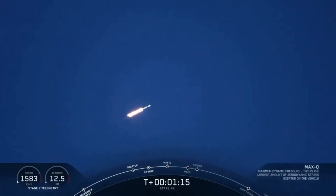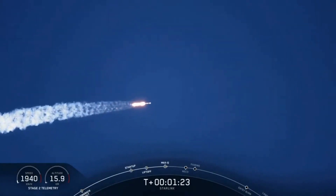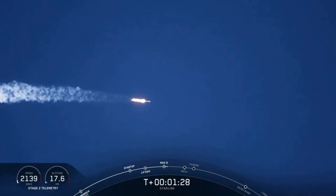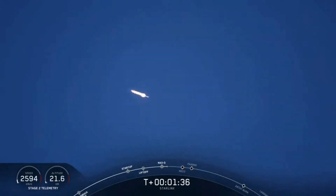All right, there we heard the call out. The vehicle just went through the moment in which it experiences the greatest aerodynamic pressure. In about a minute, we're going to have 3 events happening back to back. First will be main engine cutoff, or MECO, where all 9 M1D engines will shut down and slow the vehicle in preparation for event number 2, stage separation.